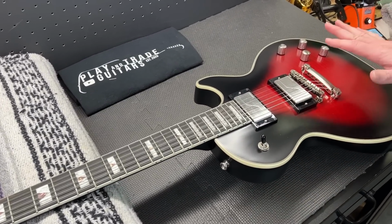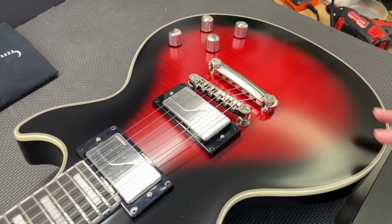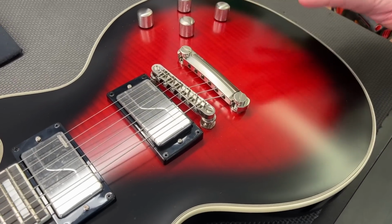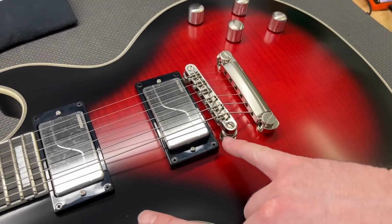Now check out this AAA flame top. How do they do that at this price? They do it with a veneer. So you have this veneered maple top on a mahogany body. You got the Fishman Fluence set of pickups. And let's get right to it.